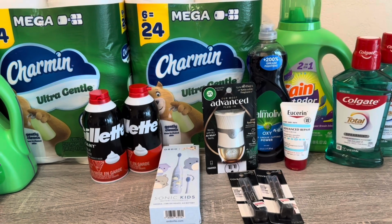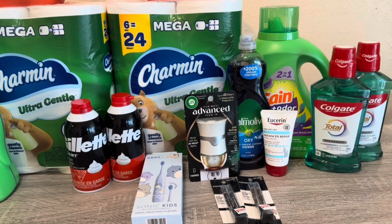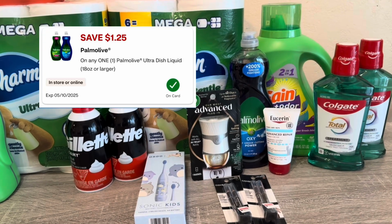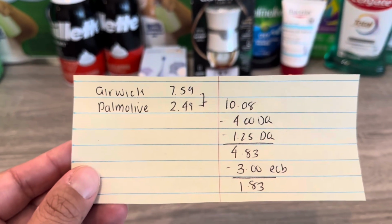It is regular price for $7.59. We do have a $4 digital on that one. I picked up the Palmolive at 50% off, came to $2.49. They're normally $4.99. And then there is a $1.25 digital coupon on that one there. So for those two items, it does total $10.08.